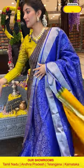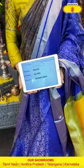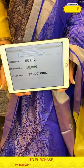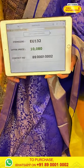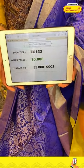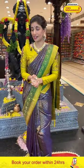Let's see the detailings. The sari code is EU132 and the offer price is 10,080. Click a screenshot and send it to our number. Moving on to the next sari, ladies.